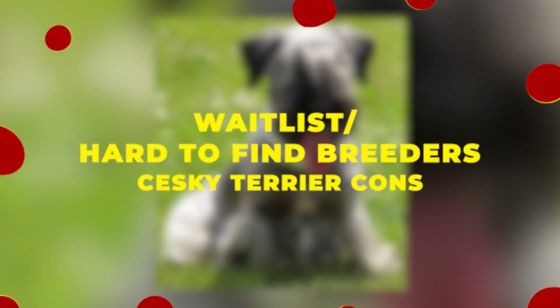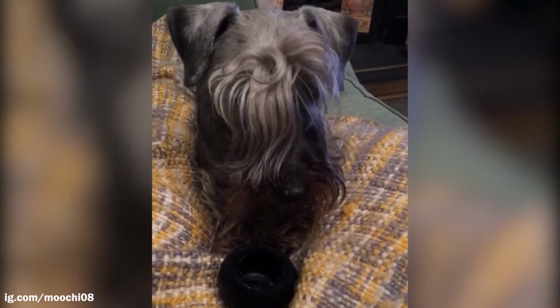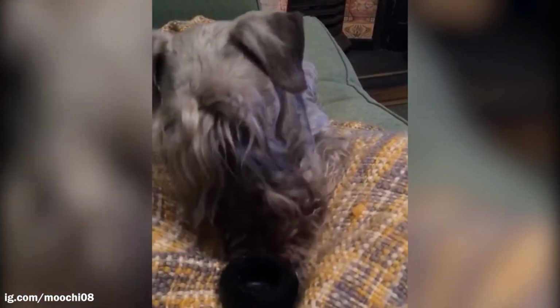Con number 2, waitlist, hard to find breeders. To say that this breed is hard to find is an understatement. The Cesky Terrier is considered to be the 6th rarest breed in the world, and it is highly unlikely that you will find this unique breed at your local pet store.